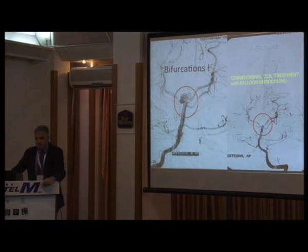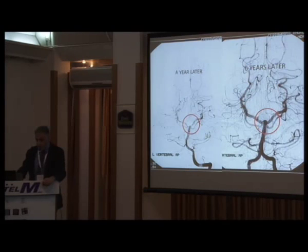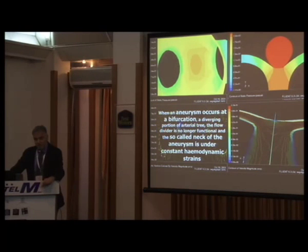As you know, the majority of aneurysms are located at the bifurcation. So, even though you have a conventional coiling treatment for such a wide neck aneurysm, when you observe it a year after, there was nothing. Everything looks okay. But 6 years later, look at that, there is something going on there. Why? Because when you look at the hemodynamic pressure change in the bifurcations, the so-called neck region has a constant hemodynamic stress, because occluding the sac is not changing any morphology in the bifurcation.